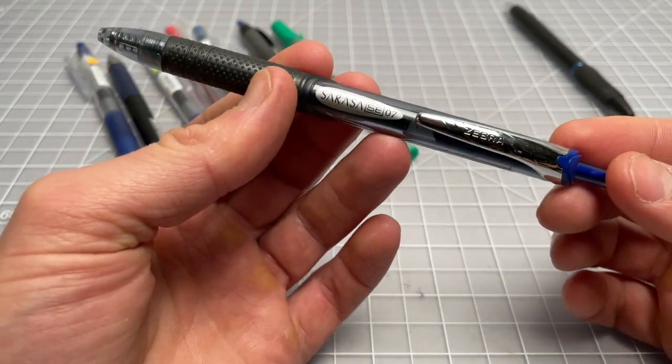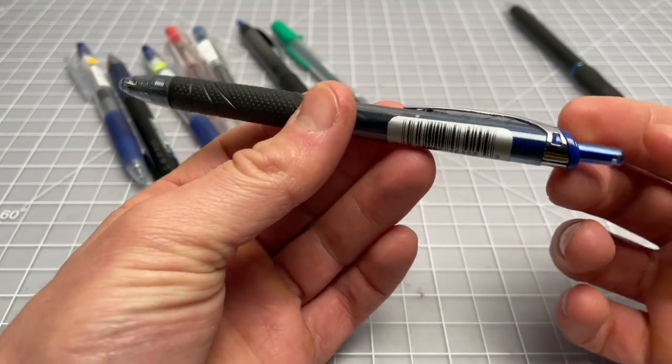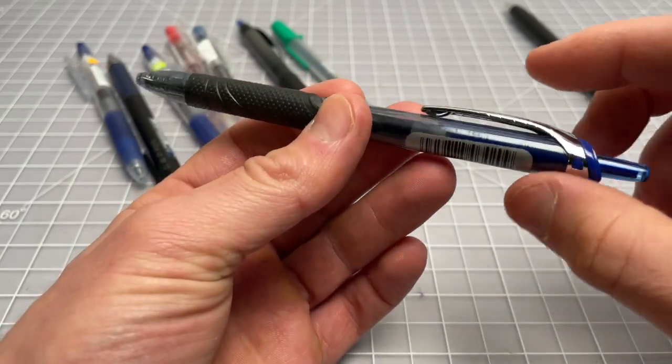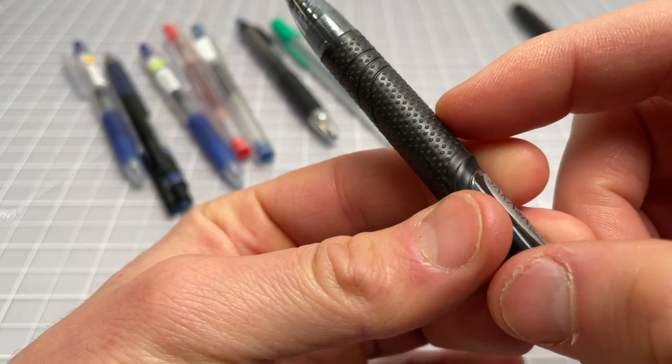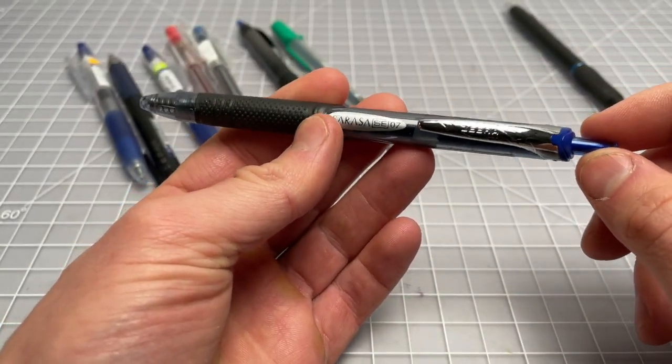This is the Zebra Sarasa SE. This is just the US model. The design is a little different, has the metal clip, no spring, this kind of sneaker grip, but this is a really great way to go, and it's probably easier to find in the US.